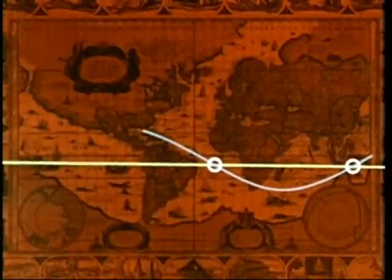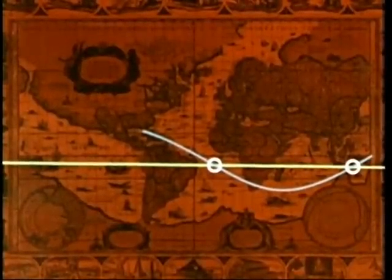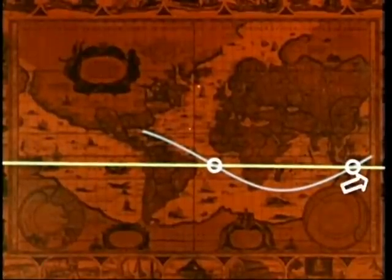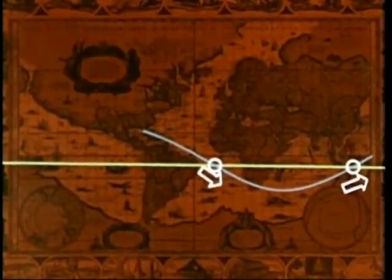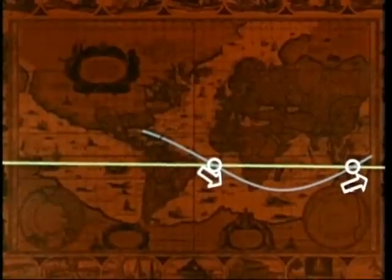When the spacecraft intercepts the antipode over the Pacific, it is moving in a northeasterly direction. Over the Atlantic, the spacecraft is moving to the southeast. The direction of travel is important, as will be shown later.